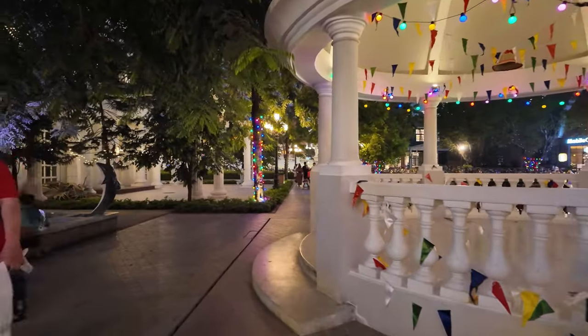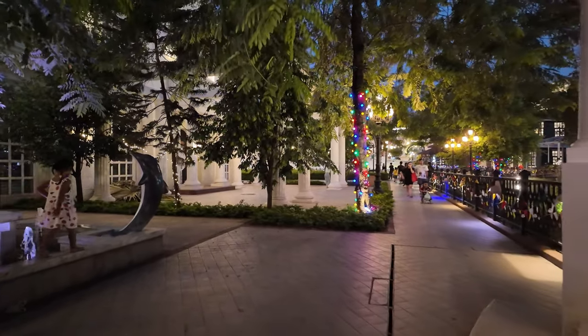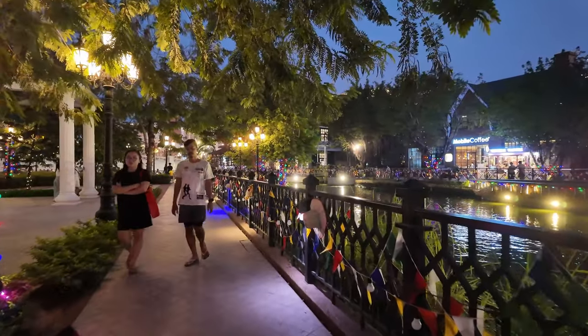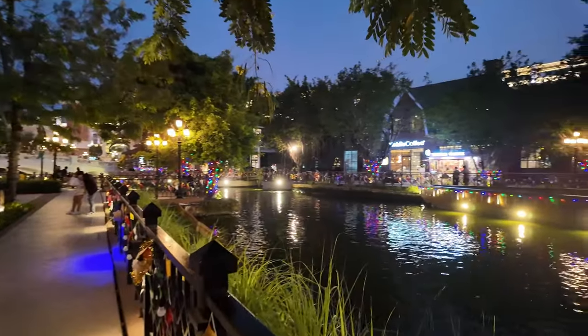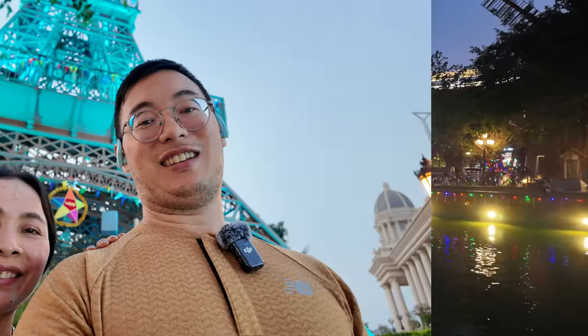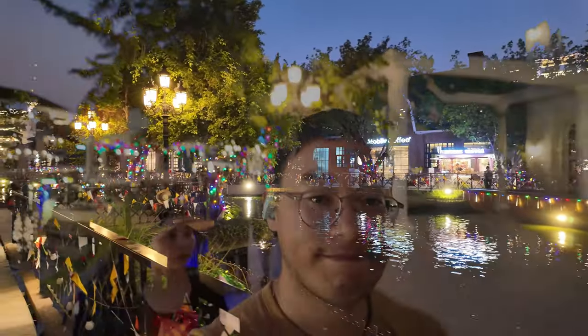With fewer visitors during the weekdays, the experience becomes even more personal and immersive. Each corner of Euro Park tells a story, reflected through its Georgian, Victorian, Tuscan, and Venetian-inspired architectures. Iconic replicas such as the Eiffel Tower and Big Ben not only decorate the landscape, but also evoke the spirit of Europe.